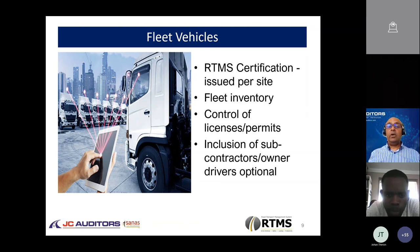So just remember, once you have achieved certification, each vehicle will get a yellow diamond confirming it's part of a certified business, and you will also need to display an RTMS license disc. So the first requirement is obviously to control all the fleet to ensure the licenses are valid. And then if you do have subbies that run for you, you could decide as an option to include them under your RTMS. But that is very much optional, at the discretion of your business.